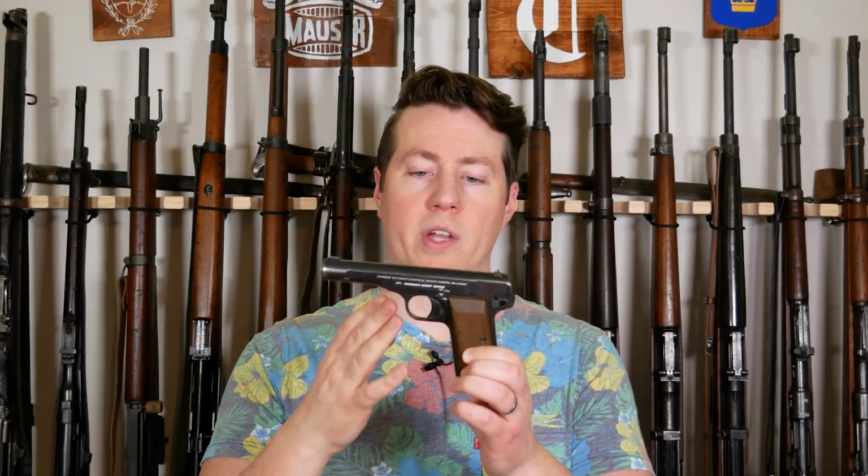Now, the reason I think the 1922 is underrated or underappreciated is the fact that these are just as cheap as they are. I mean, you can get a German Waffenamt, 1922 German production, for a lot less than you would, say, a Walther PP or PPK. Especially when you start pricing these PPs or PPKs, these 1922s are much more affordable for a wartime gun with lots of cool history.